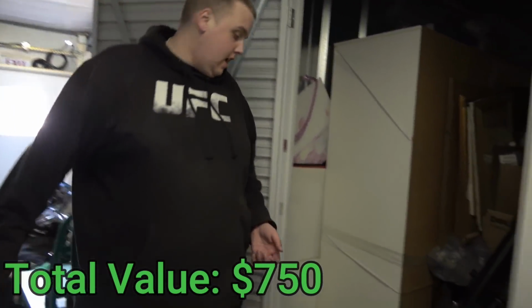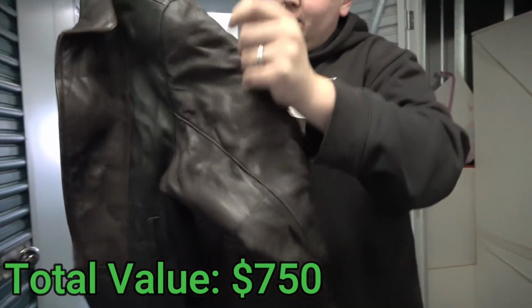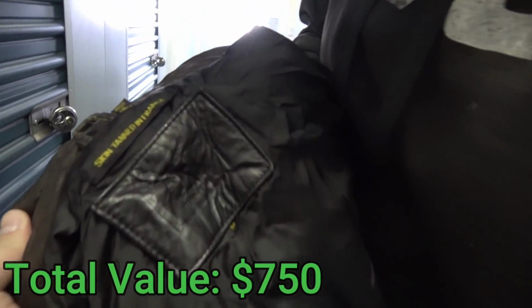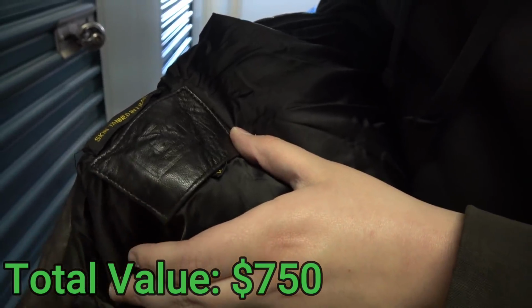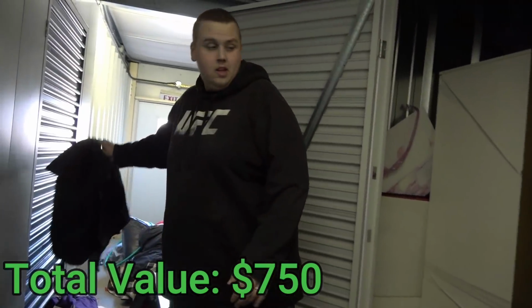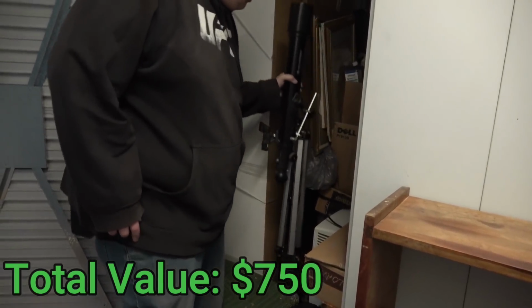And I saw this jacket. Didn't even look to see what it was. It just looked leather, so some leather ones are worth money. But this is a skin tanned in France. Wait, what does it say? CFI International. Skin tanned in France. All right. It looked leather. That's the only reason I left it out. But check what else I see in there.